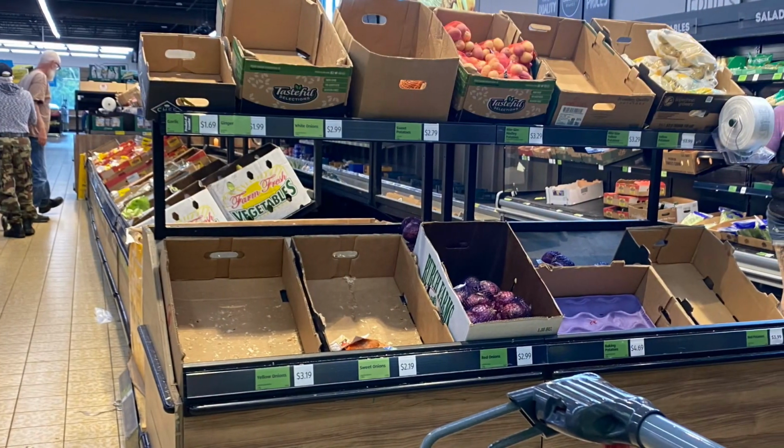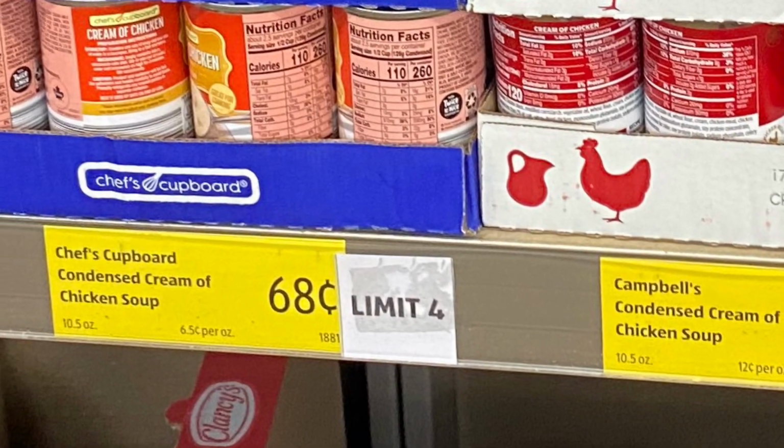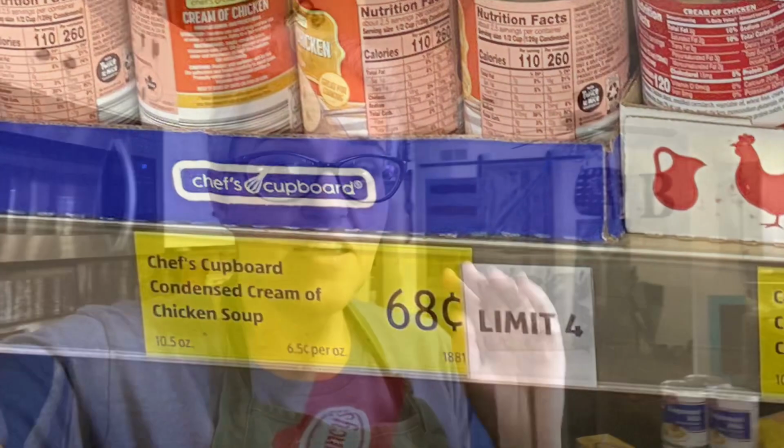This is just a sneak peek of what we're going to see when we tour the store. Food rationing is back with a limit of 4 on most items. It is now Saturday morning. I've got my grocery haul out and ready to go. What we're going to do is loop the store footage in with the grocery haul so that you can see what I had to choose from to get my haul.